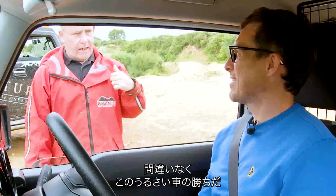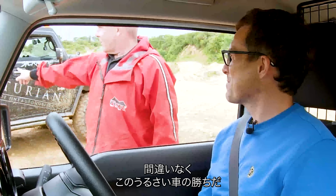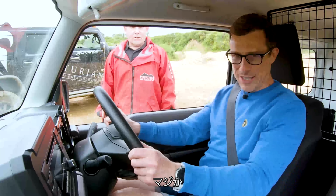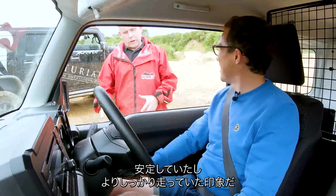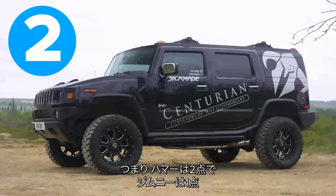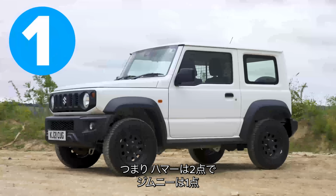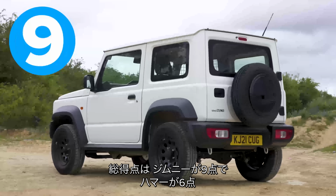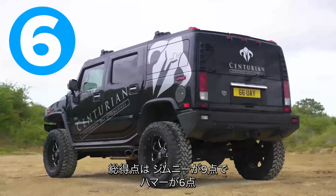Safely, I would give the noisy car. It's won something? Yeah. Oh my God! Slope, it looked a lot more stable and platformed than this little thing. So that's 2 points to the Hummer and just 1 to the Suzuki. That means that overall the Jimny has 9 points and the Hummer has 6.